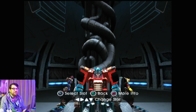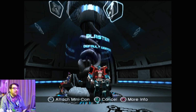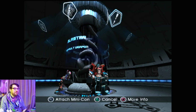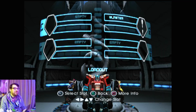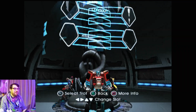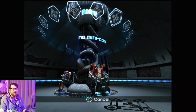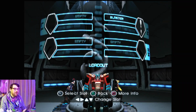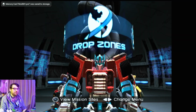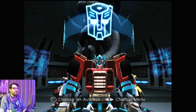You get to choose the minicons that they have available, each of them. So let's say, I don't have any minicons, do I? Just the blaster. Attach minicon, right? It's the blaster minicon. I guess I have the blaster. No minicon. I ain't got any minicons. That's fine. They do change the aesthetic look of what you're doing as Optimus, and the various abilities and heads-up display stuff. It's so cool.